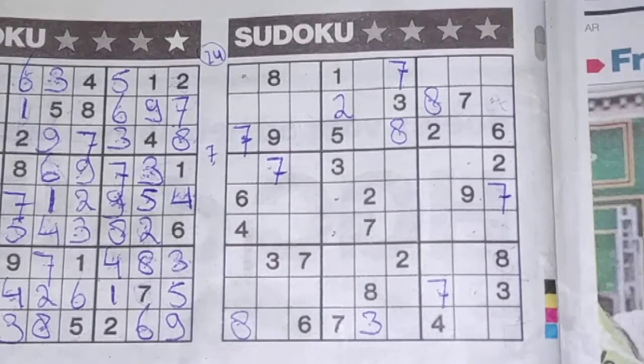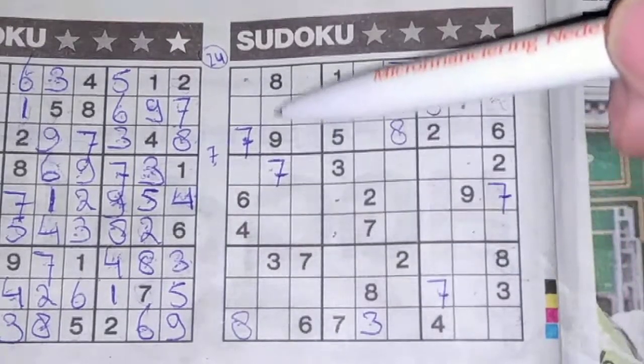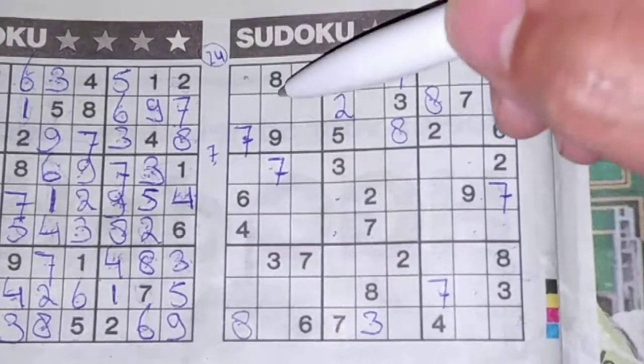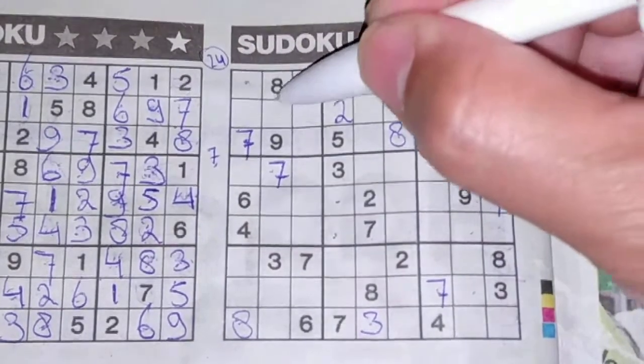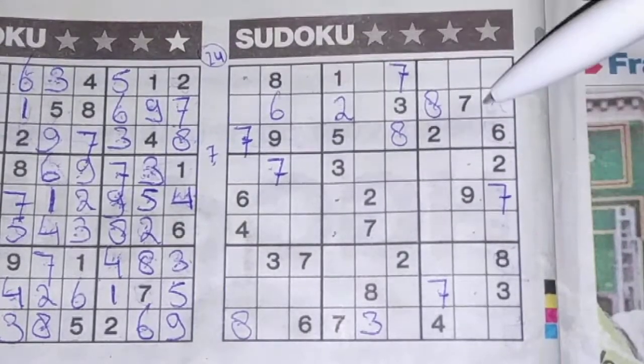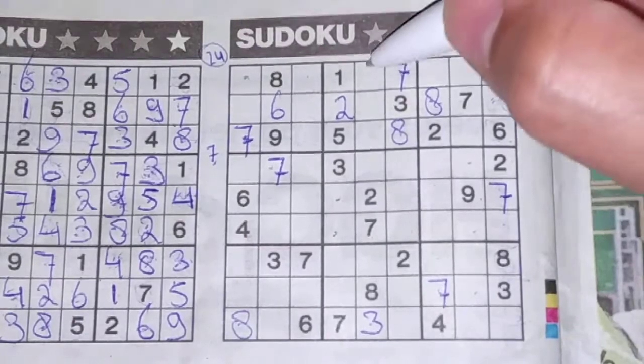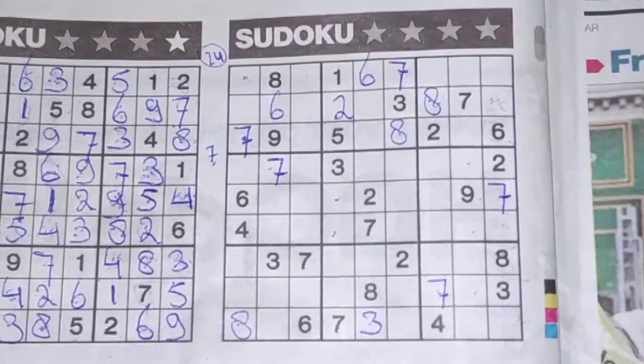Yes. How about the 6 in this column? 6 in the third column, so the column between the second column. The only place for the 6 should be here. 6 in this row, 6 in the second row, so in the first row. The only place for the 6 should be here.